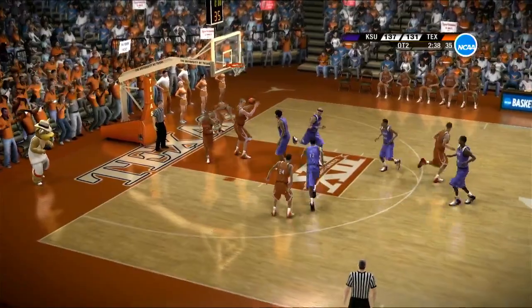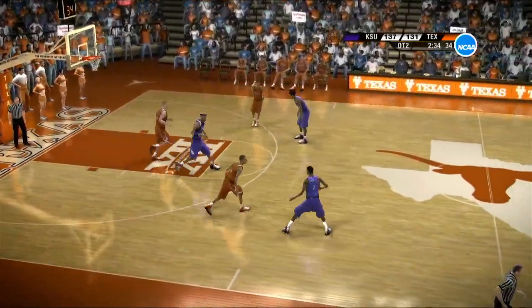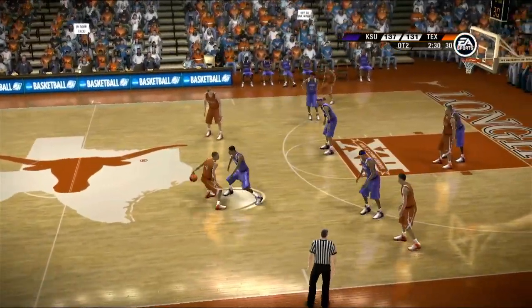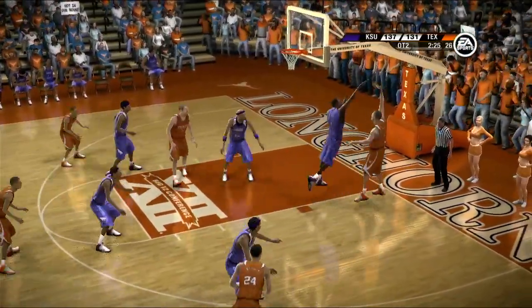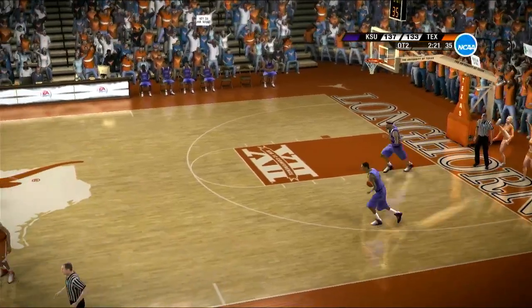Leans in. Kansas State are showing signs of a good run here, Dick. They look like they've put it together for a moment. Hey, let's see how long they can keep it up. That spin move's not going to work against this defense. That's a no-no, baby. Defensive player beats him to the spot.